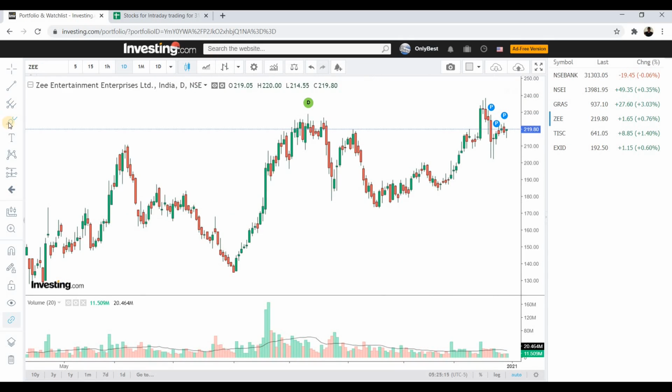Second stock that we have for tomorrow's session is Z. If you look at the daily chart, there is a strong support level around 915 to 917. As you can see, volumes have not increased, which means that this level is not going to get broken, and this support is going to act as a barrier for sellers to push the price down.